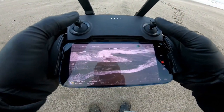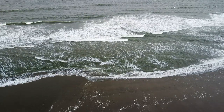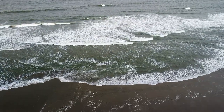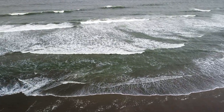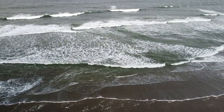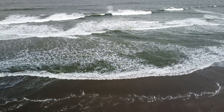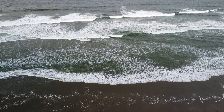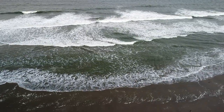All right, guys, as you can see, I've got the drone up now, and about 5 feet out, you can see the quickly moving darker water moving from my left all the way to the right. It starts to slow down into the darker spot again, where it joins a section from my 5 o'clock all the way up until about my 11. As you can see, there's slow moving white water on both ends of this.